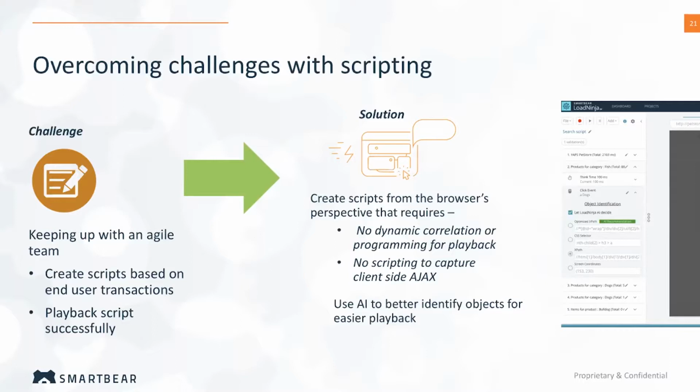Now let's add the AI element to this. Infuse this existing technology that we have in LoadNinja, for example, with AI, and you have a way in which the AI by itself will recommend the best approach, the best way to identify a specific item on the DOM layer, right? So you have, for example, the XPath, the screen coordinates, the CSS selector, the size of the object. There are multiple ways you can identify the objects just like a human. And so the AI will scan your application and pick the best way to get the object recognized and go for a successful and smooth playback.